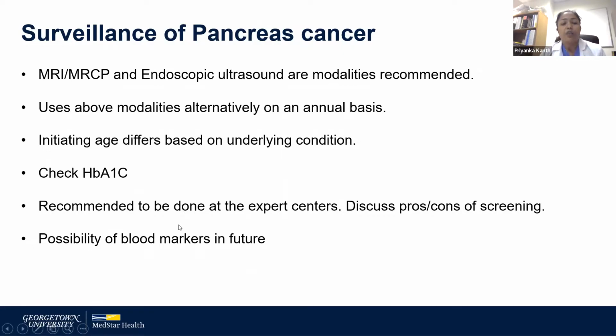We also do some blood tests like A1C, which is looking for new onset diabetes, which could be reflective of pancreatic cancer. One thing I want to say is this should really be done at an expert center, because you're making a patient go through a lot of surveillance with quite intense MRI and also invasive procedures on a yearly and every other year basis. So it should really be thoroughly discussed with your patient, pros and cons, and new data comes out every few years. So all that has to be taken into account if it's really helping the patient, or how we should screen them.